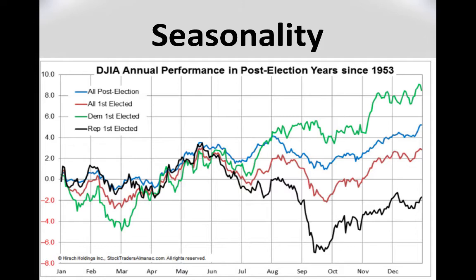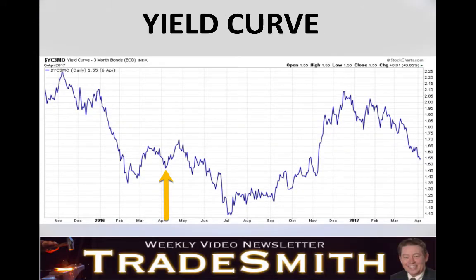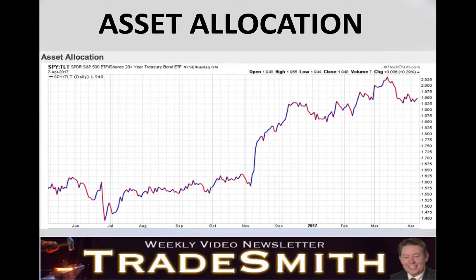Then they start to diverge quite a bit. Yield curve, the pressure's off a little bit. That's good. Asset allocation going nowhere.